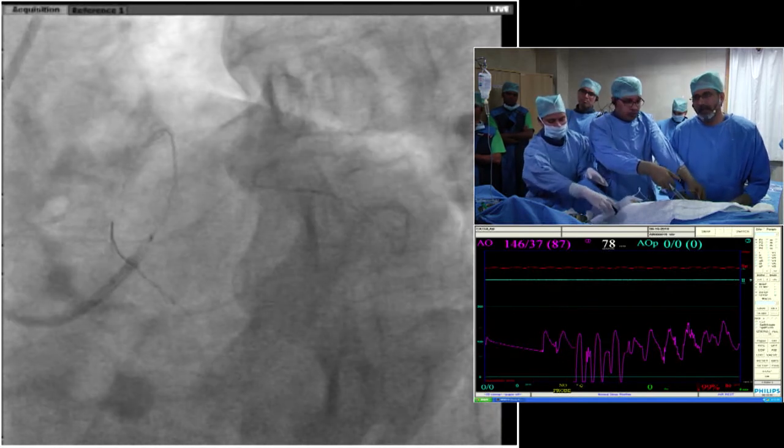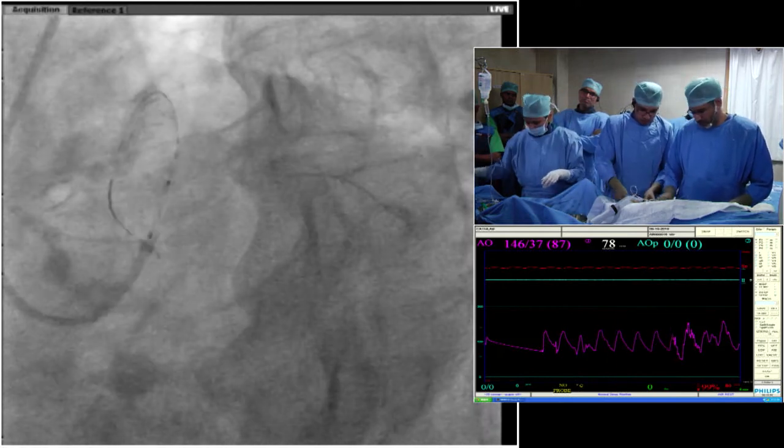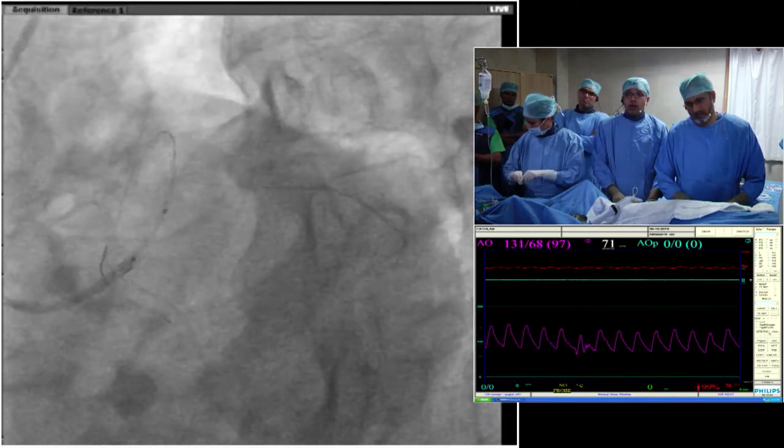My wire has intertwined. I have a question for the panel. What about long-term medical management of this patient? What would be your ideas? Duration of dual antiplatelet therapy?